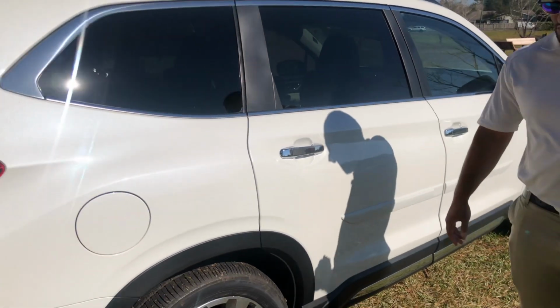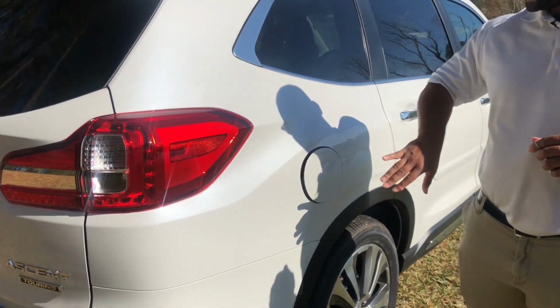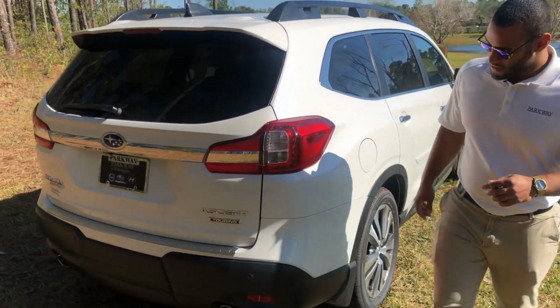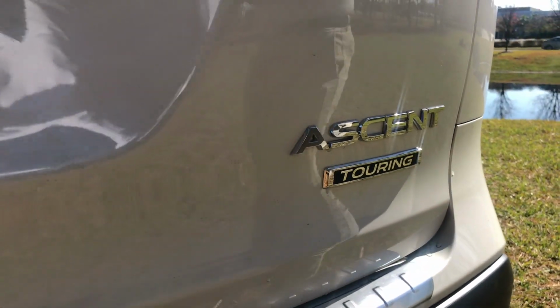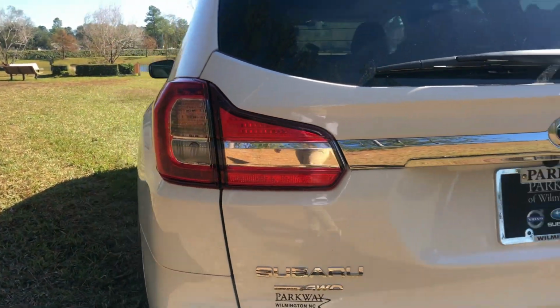Coming towards the rear, we do have now a push for the gas tank release instead of having the release on the driver's side of the interior of the car. And also we do have Touring badging with the chrome fixtures as well on the rear gate. Add some more style to it.